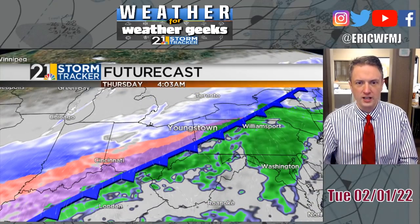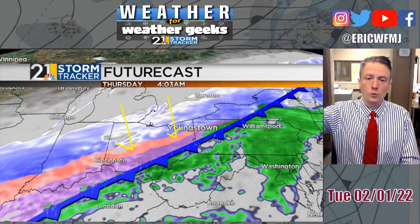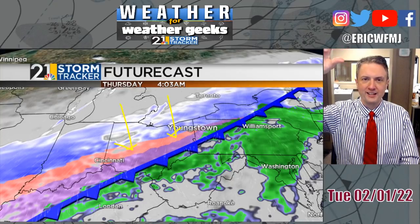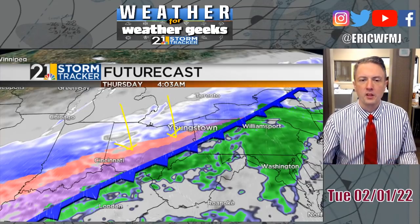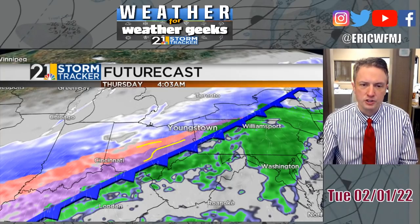This is when things change. This is when, in the lowest levels of the atmosphere, the air starts cooling. Now, up above our heads, a few thousand feet, the air will still be near to somewhat above freezing. And that's a recipe, when you have above freezing air aloft and below freezing air down here, for some sort of wintry mix, whether it be freezing rain or sleet. On our color table here, freezing rain's depicted in the purple. Sleet is more of the pinkish, peachish color.